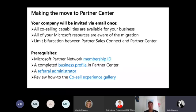Is there a way for those of us who have been using Partner Center for a very long time, is there a way inside the referral section that we would know that this capability had already been lit up, or would something change in the referral side?